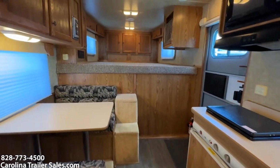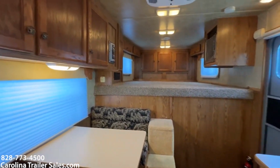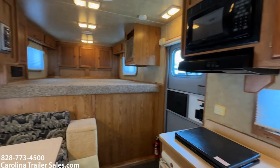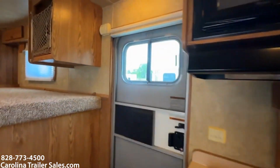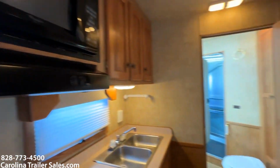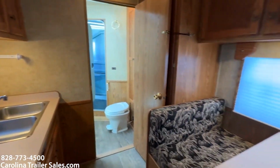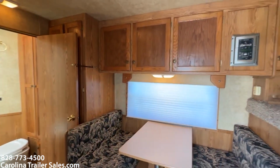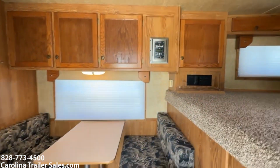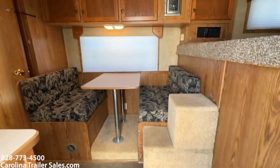Alright, so 2005 Exiss. 10-foot short wall, full living quarters, 8 wide. We put this one in excellent shape for its age. Guys, dinette does make a bed.